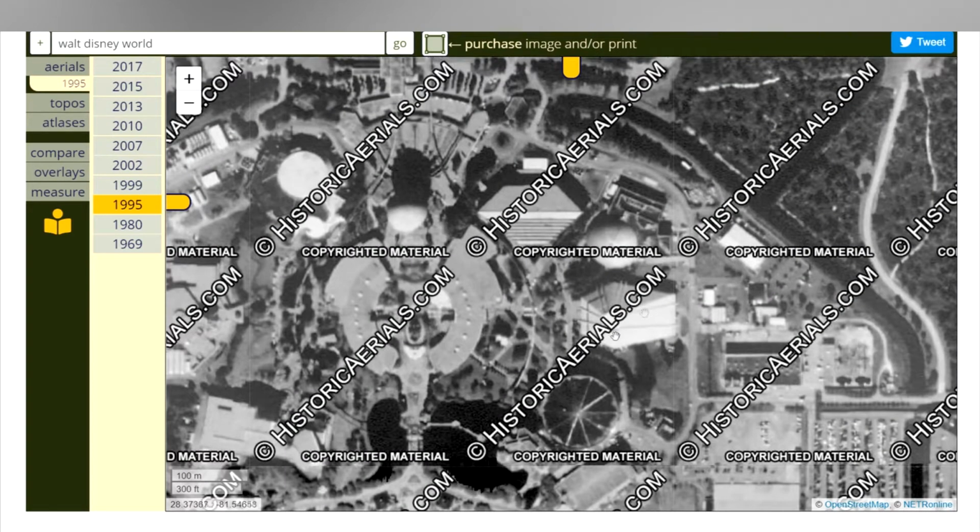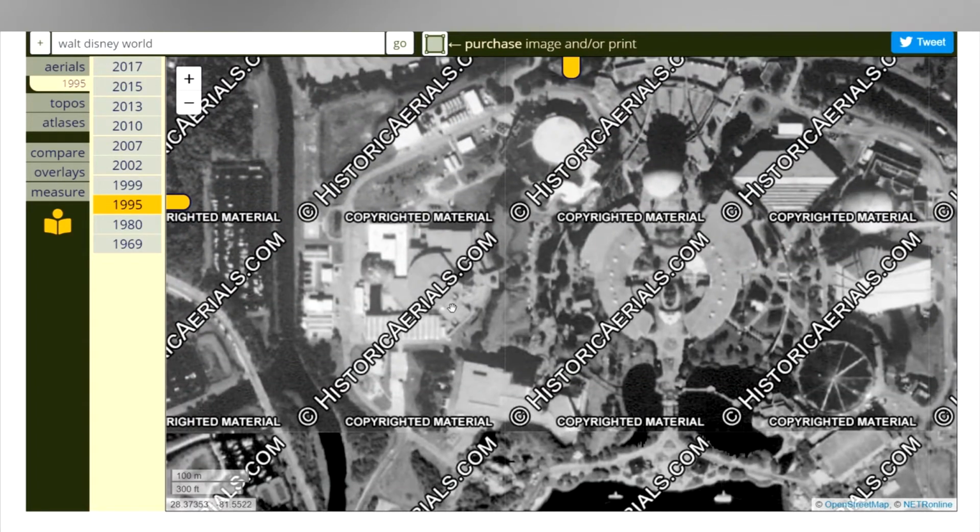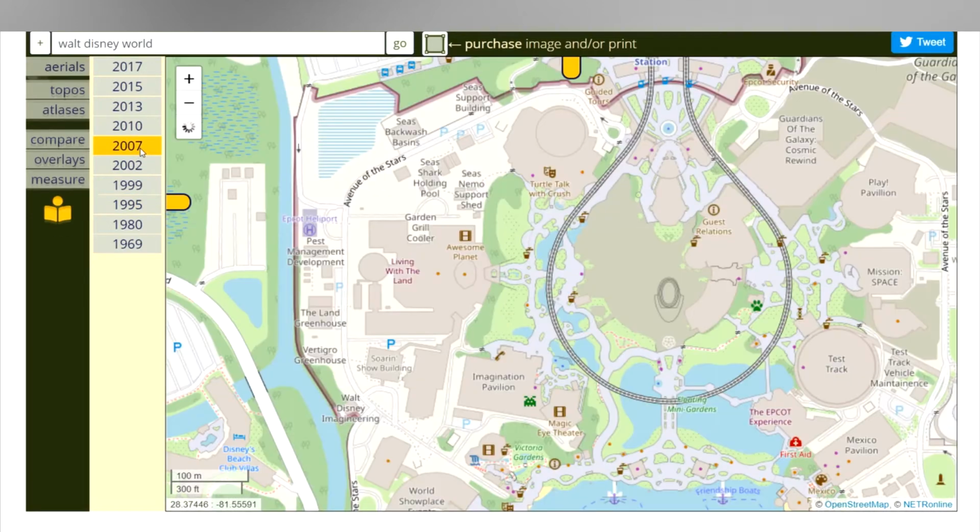That's not Horizons, this is Horizons. Universe of Energy is now becoming the Guardians of the Galaxy roller coaster. Just a big blue box they're building right here, so this is just kind of going to hold the lines and maybe a pre-show, and then the actual roller coaster will be out here. Interestingly enough, is that also missing?